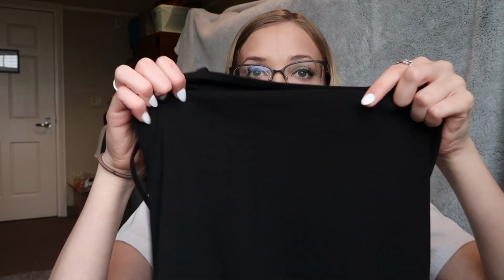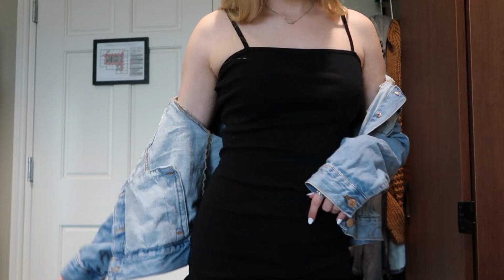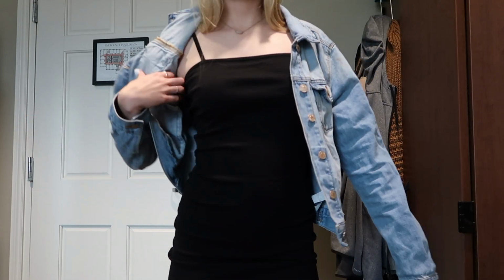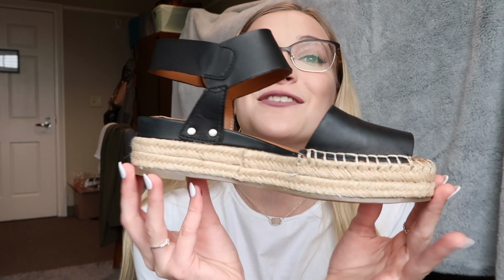Next from Nordstrom, this is from Topshop. I have just been wanting a plain black dress that's pretty casual that I can wear anywhere, and this is very spandexy, so it stretches, and once again it has that super cute neckline that I'm obsessed with. It's just this bodycon dress that I can wear with so much, literally just out to brunch, and I think it would look really great with a jean jacket or something to tie the look together.